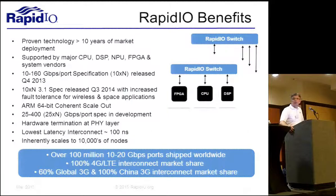A couple of interesting things are going on within the community. One, which I'll talk about later in this session, is a 64 bit coherent scale-out task group for ARM server class processors. We've got a 25 gig per lane spec that's being worked on right now, and one of the inherent benefits of RapidIO is it's a true fabric. I've got a comparison chart here, and by the way, I'm not a RapidIO bigot or anything like that. Different fabric technologies have different characteristics and different features, and in and of themselves, they each do things very, very well. If Express can solve your problems, you should use it. If InfiniBand solves your problems, and it solves different problems than Express or RapidIO for that matter, then you should use it. Or if Ethernet solves your problems, then you should use it.